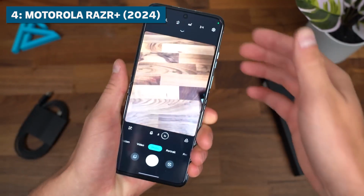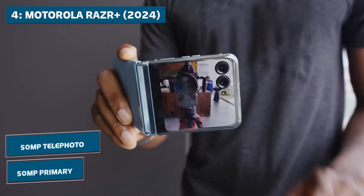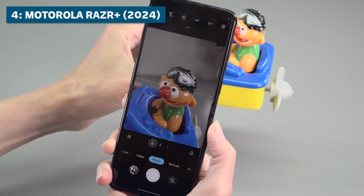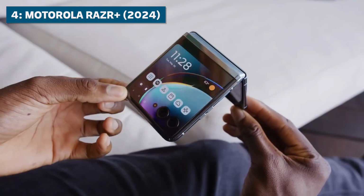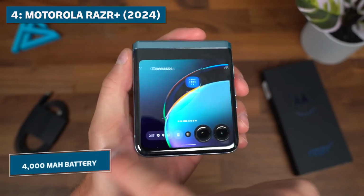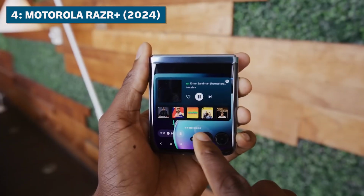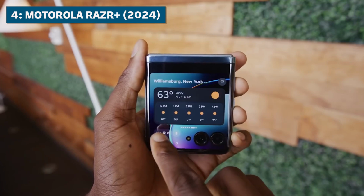And let's talk about cameras. The new 50-megapixel primary and 50-megapixel telephoto with 2x optical zoom are ready to capture your best moments in stunning detail. Battery life? No worries there. The 4000 mAh battery will keep you flipping all day long. And when you do need to juice up, the 45-watt wired charging has got your back.